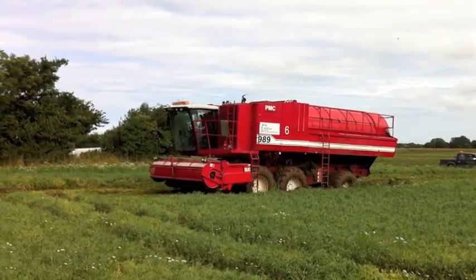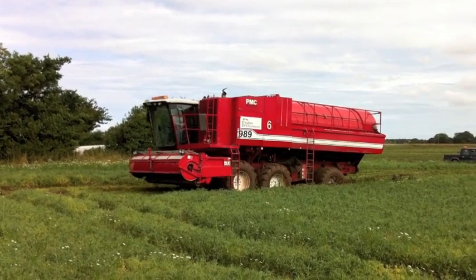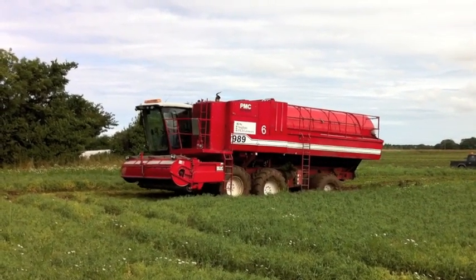We leave the Anglian Pea Growers Group with one of the machines stalling, but not actually getting stuck.